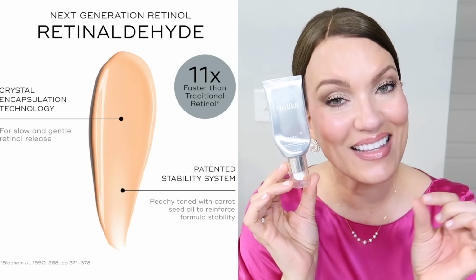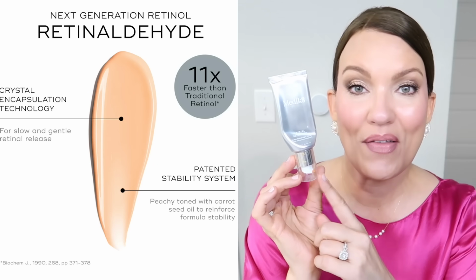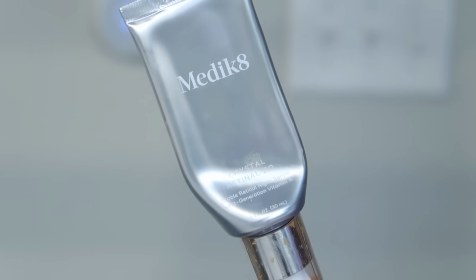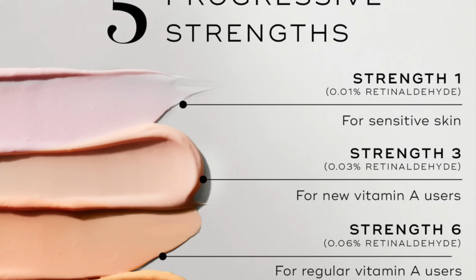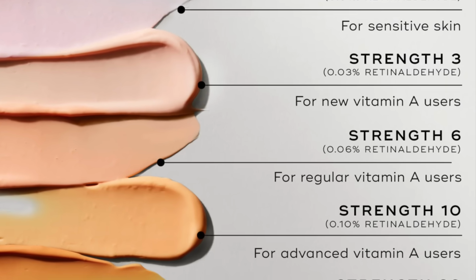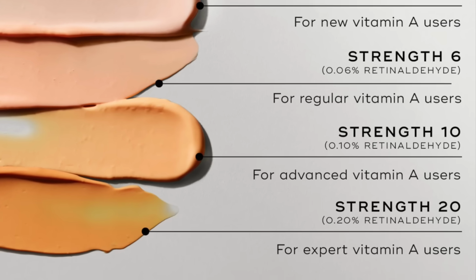They say that this is 11 times stronger than retinol, and this is the one that I love. This is probably, golly, my 10th one. This is by the brand Medik8. This makes my skin super firm. I will even bring this down my neck a couple days a week. I even put it on the backs of my hands. I'm on the highest strength of this one. This is the highest strength on the market. You might want to work your way up to this highest strength so that you don't have any irritation, but I've never had any irritation with these.